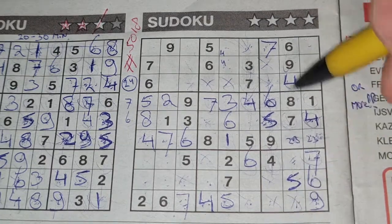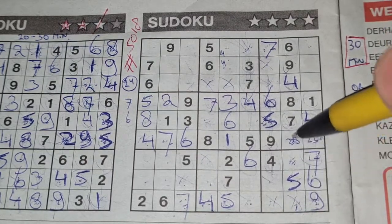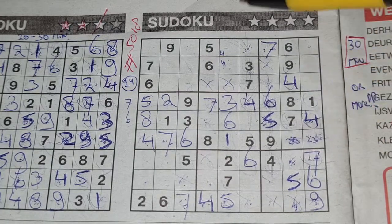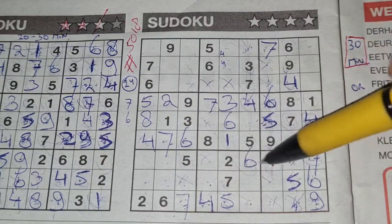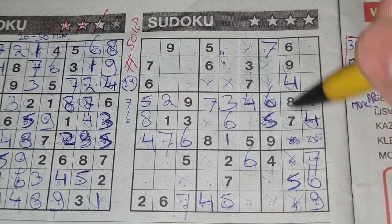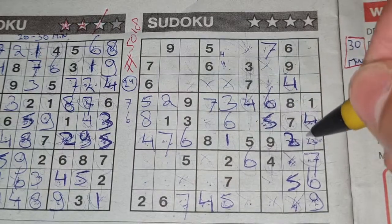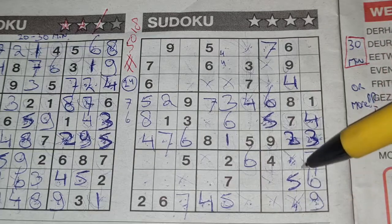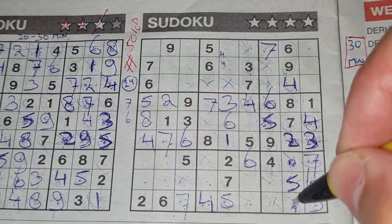3 missing numbers in this column. Those missing numbers are the 1, the 2, and the 3. And look, we have a 2 in the last row, so no 2 there. Here 2 in this row, so no 2 there. Only place left for the 2 in this column should be there. One box left in this big square for number 3. 2 numbers left in this column for numbers 1 and 3. Let me mark those, 1 and 3.